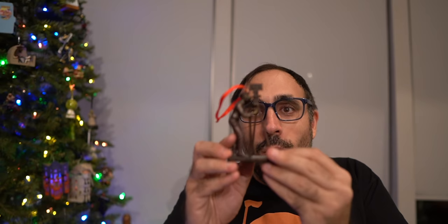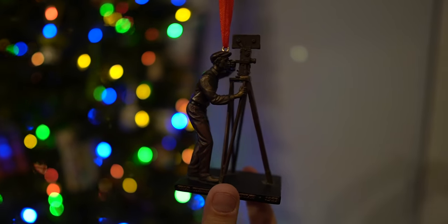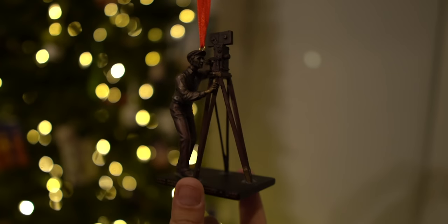This is a cool ornament. This is something I got at the Disney store a few years ago. This is a sketchbook ornament, and it's Walt Disney from 1923 when he first arrived in Hollywood with only 40 or 60 bucks in his pocket, something like that. He arrived with a suitcase and a dream, Peter. Suitcase and a dream. But I like this in the old-timey camera.